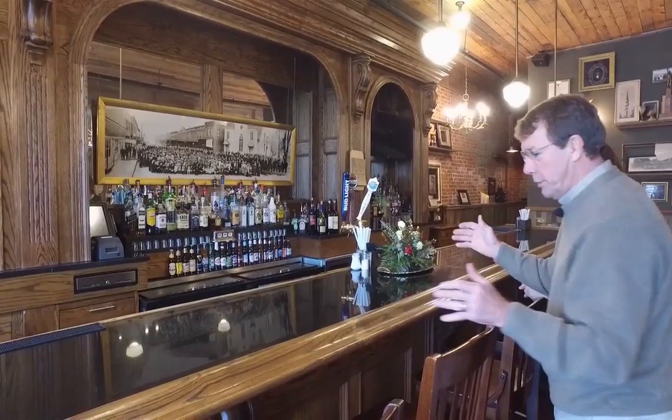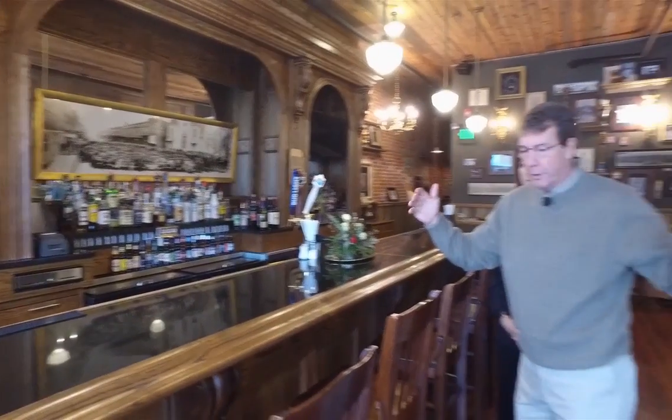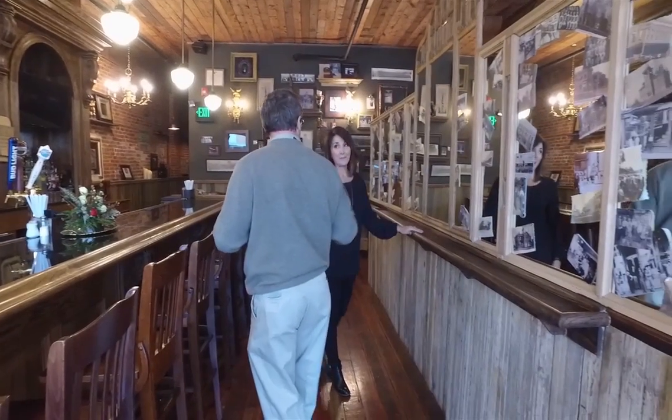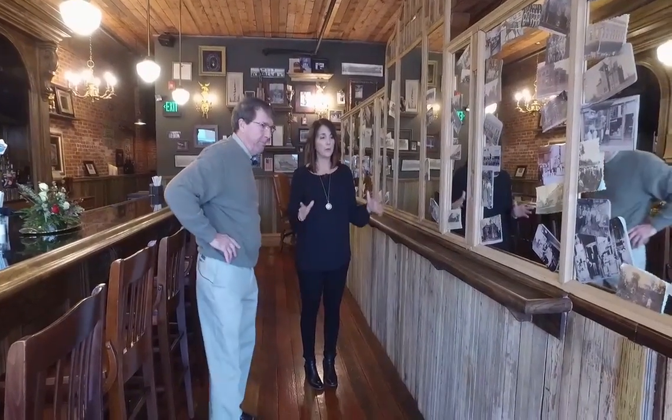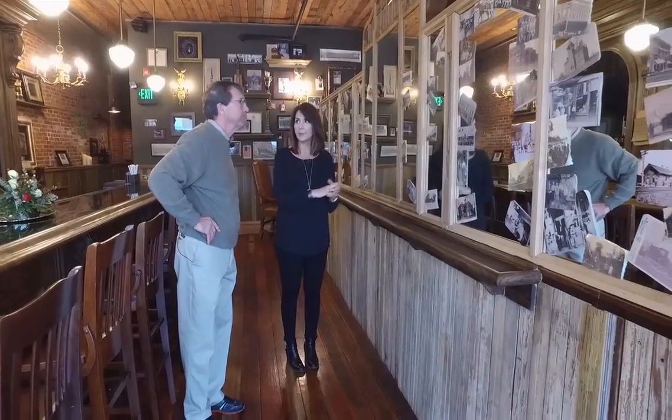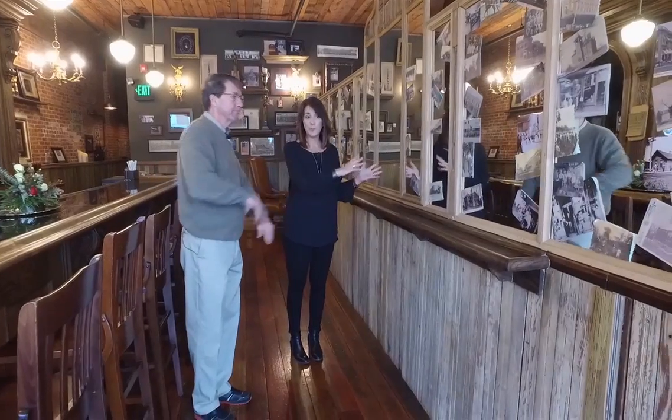Yeah. And so in here, what you've done is you've actually put this barrier between the bar and the restaurant. We did this as an afterthought because we realized there are all types of diners here, and people who want to have a nice, quiet dinner or a meeting, per se, in the booths.